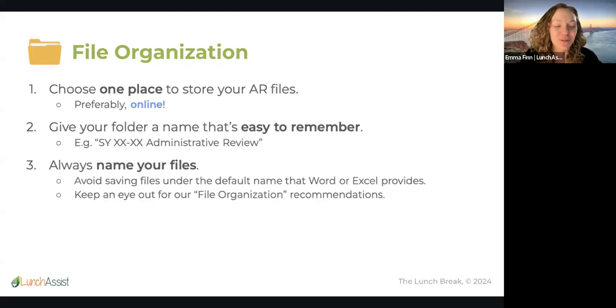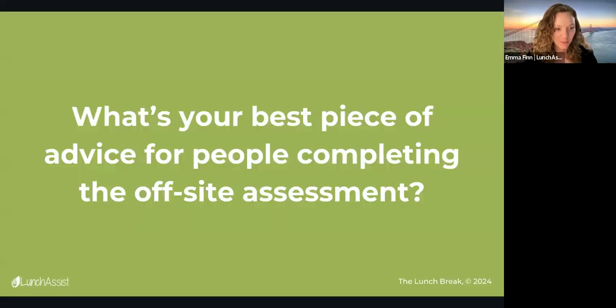So going back to those four steps of the AR review, the first step you mentioned is offsite assessment. Now, what's your best piece of advice for people completing that?